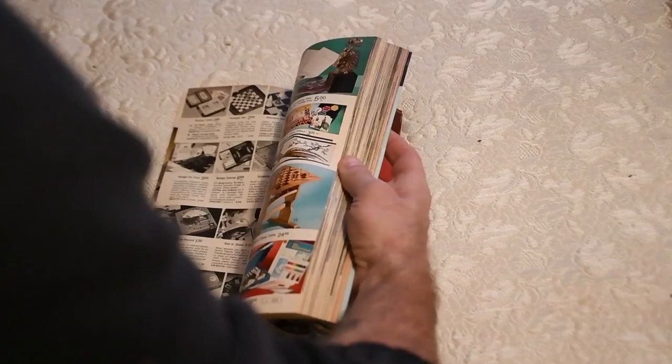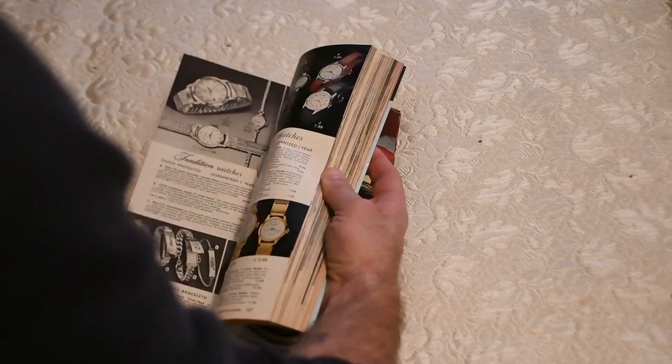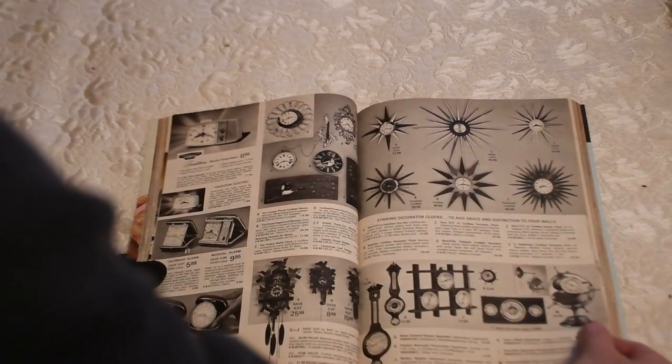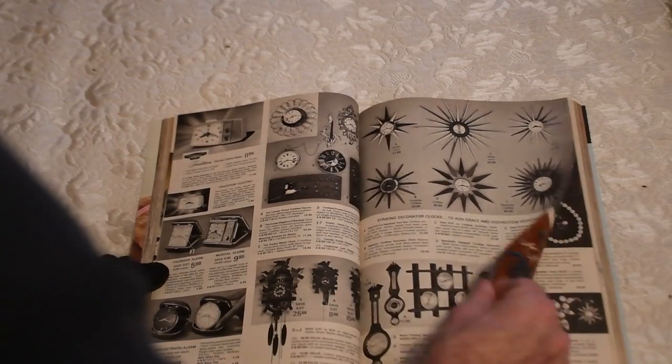All right, we're going to move along here to the clothing. You got your jewelry here, you got your clocks. Here's your clocks of the time, all these stupid looking star-shaped clocks, cuckoo clocks, $25 for a cuckoo clock.